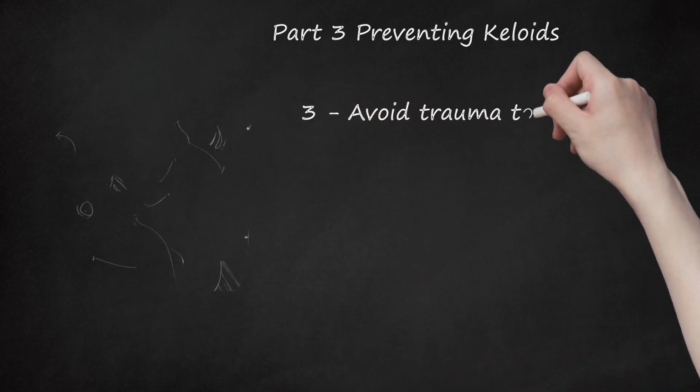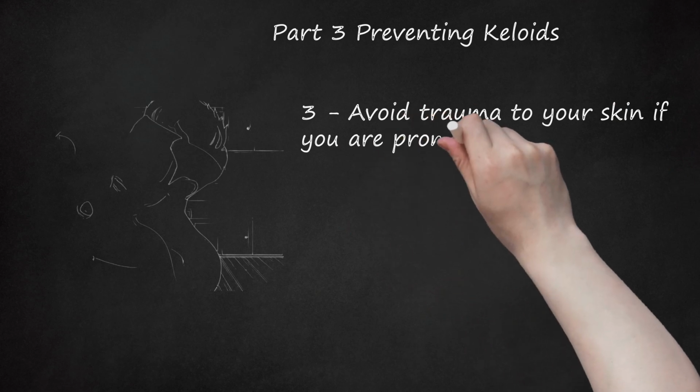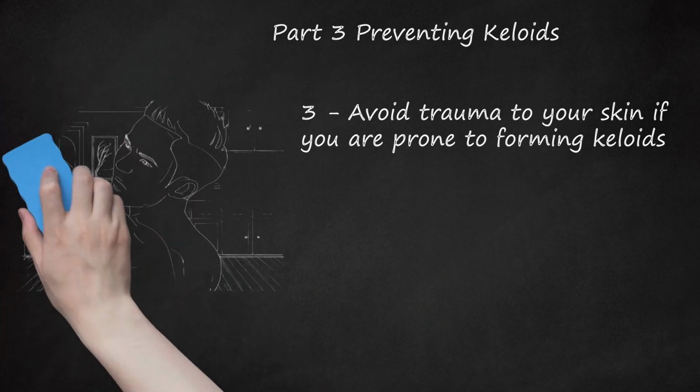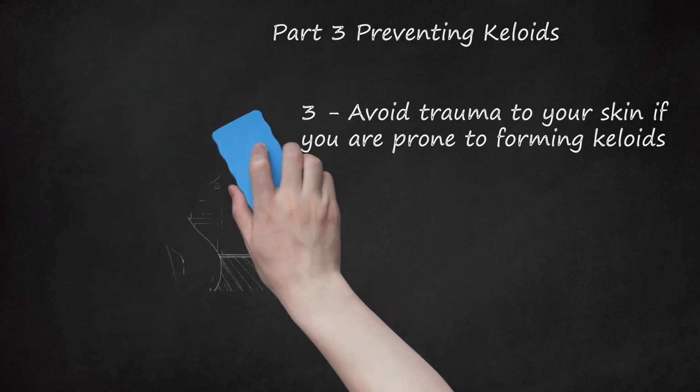3. Avoid trauma to your skin if you are prone to forming keloids. Piercings and even tattoos can lead to keloids in some individuals. If you have developed keloids in the past, or have a family history of keloids, you may want to avoid piercings and tattoos, or consult with a dermatologist before proceeding.